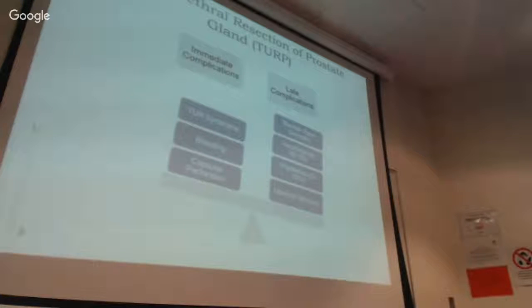That's true. What's the problem with bringing someone's sodium down so quickly? You get central pontine myelinolysis, basically. So you don't want that. So what you can do is give a little bit of hypertonic saline. These guys go straight to the intensive care unit because you can get very sick, and it's just a disaster.